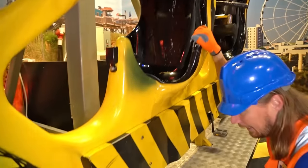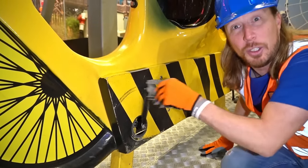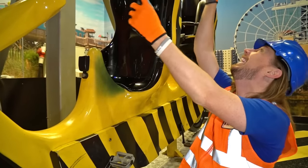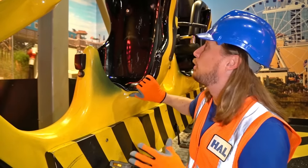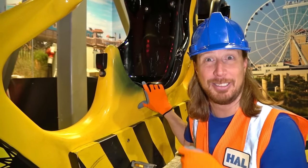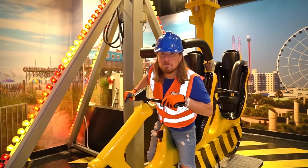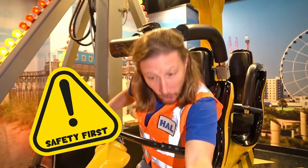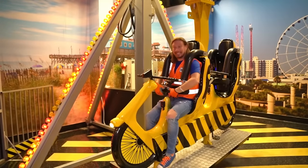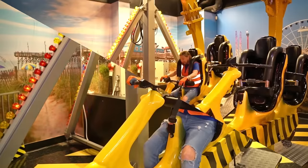Oh, that's absolutely amazing. Well, check this out. This is how it works. By the pedals. The faster you pedal, the more power you have to go up and over. That is absolutely awesome. Handyman Hal loves bicycles. And now I get to test it out. Come on, let's go. We crawl right on in here. But wait, safety first. Okay, here we go. This is gonna be awesome. Seat belt. Let's go. Wow, well, here we go.